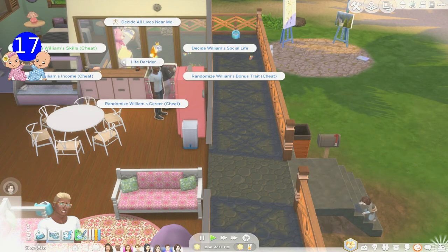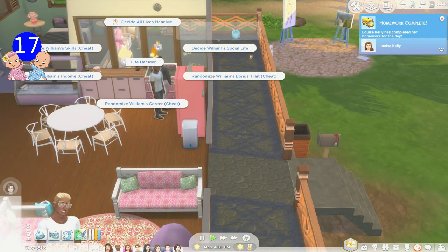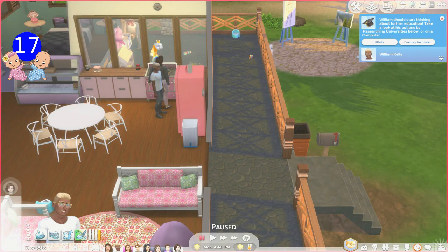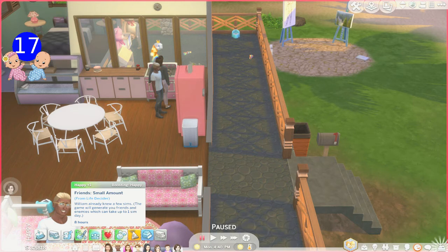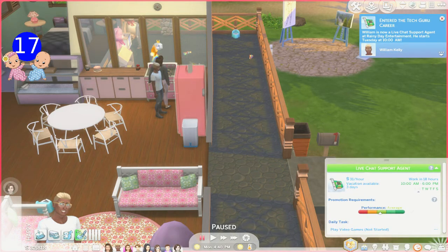Okay, where is that? Okay, so we do his social life. Is that? Okay, let's just do a quick pause here. I don't want anything happening to our kiddos. Alright, so I always thought they had to give you, like, there's different options for everything. Okay, so first thing is William's social life. What do we get for his social life? He has a small amount of friends. Okay, so that's that. Okay, so let's do his career. Okay, he is a tech guru.